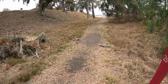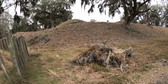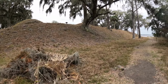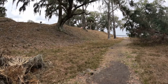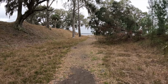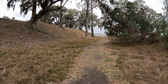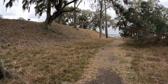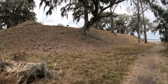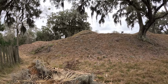Our last stop, guys. During the final attack by Sherman's troops in December 1864, several infantry regiments advanced along the shore of the river during the ebb and tide and attempted to scale the mounds under heavy fire. Troops in the 47th Ohio Regiment were the first to enter the fort and place their flag.